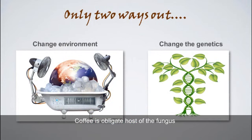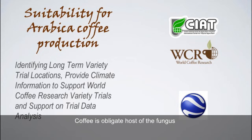So, how can we approach all these problems? Okay, I've talked about the issues related to climate change and other issues related to diseases and genetic variability. We could either cool the planet, have a little ice bath right there, or we could change the genetics. So of course we're going to opt for changing the genetics.